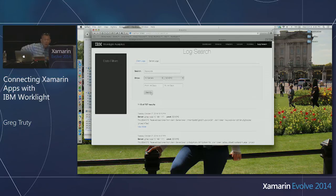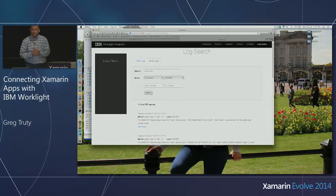So that's my quick whirlwind tour of Xamarin and Worklight integration. Again, there are links available in the presentation. There's a resources page as the last part of my presentation. We're going to make this available. That said, I'm done. Any quick questions?